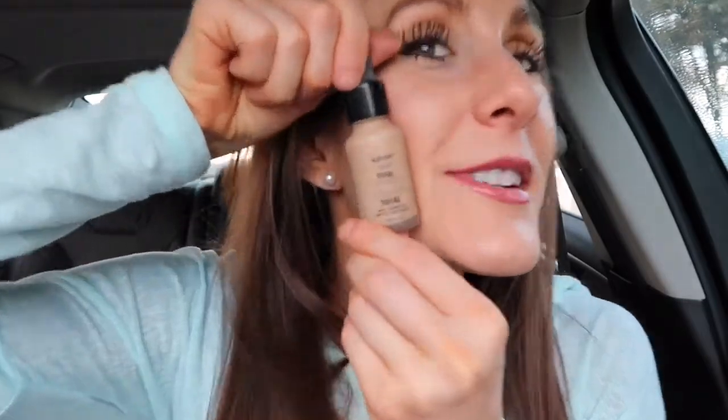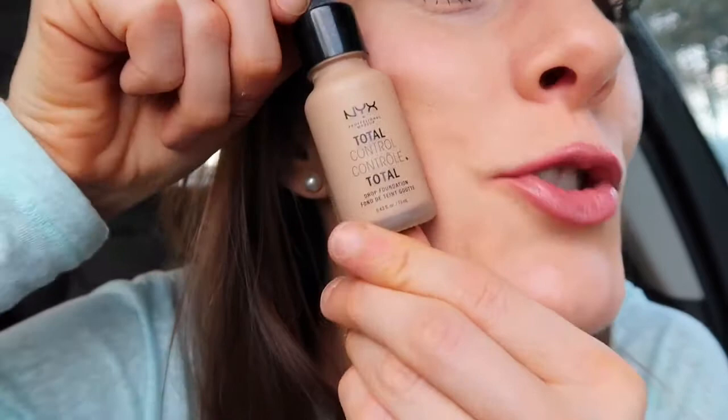My NYX, what is this? Foundation? Yes, Total Control. I like yellow tone, and that's why I like this NYX. NYX usually has yellow undertone when it comes to liquids. I don't know why it took me that long.